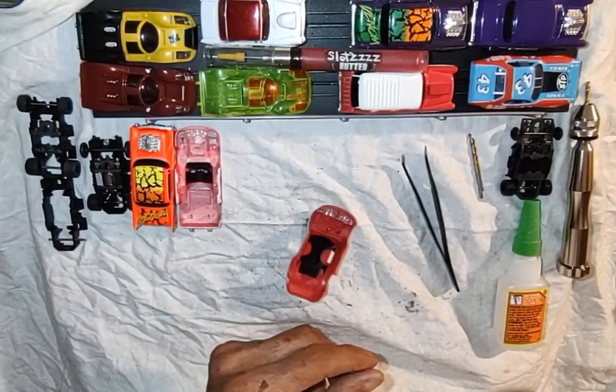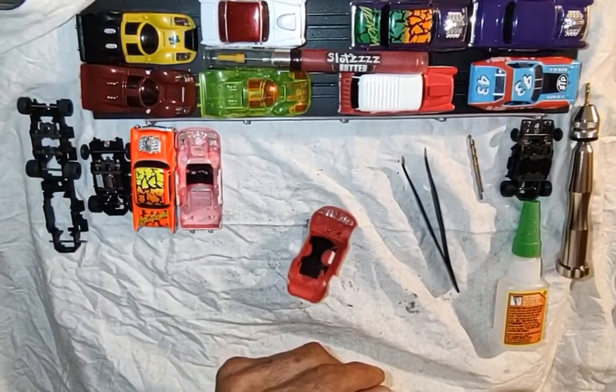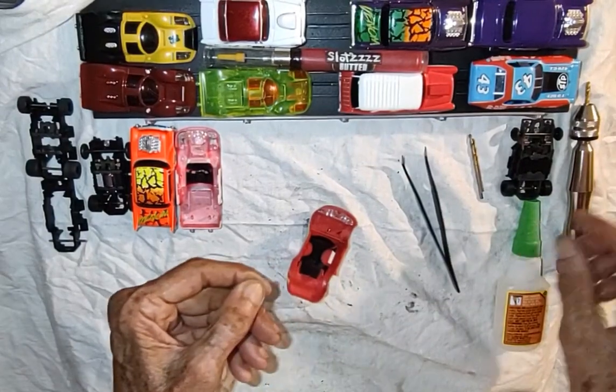Alright, we're going to do the same crap we like to do here at Slots. We're going to install a little piece of plastic with some super glue. That's how we roll.